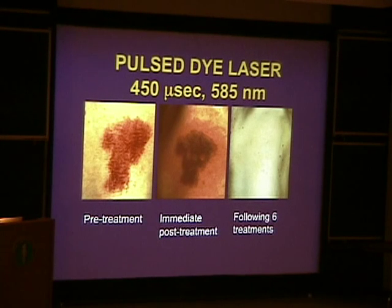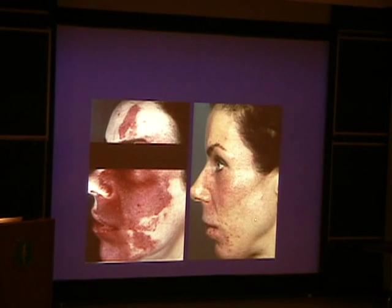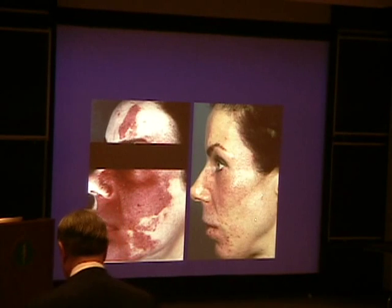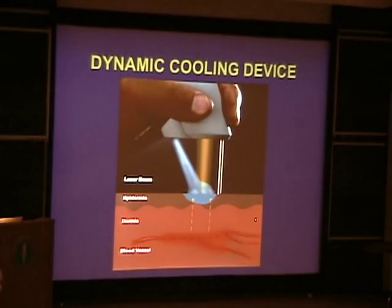I'd say on average now we get approximately somewhere between 80 and 90% clearing with a series of treatments, depending upon the location of the port wine stain and the age at which we begin treatment. So complete resolution is not always possible, but significant improvement can be obtained in many cases.